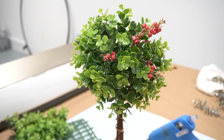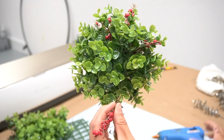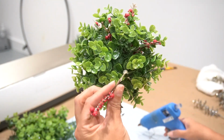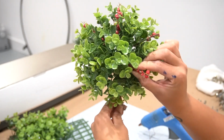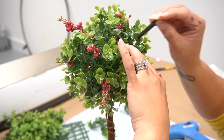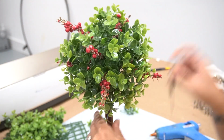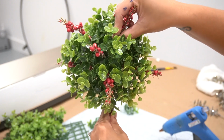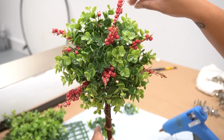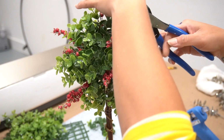And as you see here, once I was done with the greenery portion, I took that berry bush and began to cut it down. Now, because the stems of the berry bush were a lot longer than the greenery, I did tend to cut them down so that it would match up to the length of the greenery, and just began inserting them randomly throughout the topiary, filling in little holes here and there.